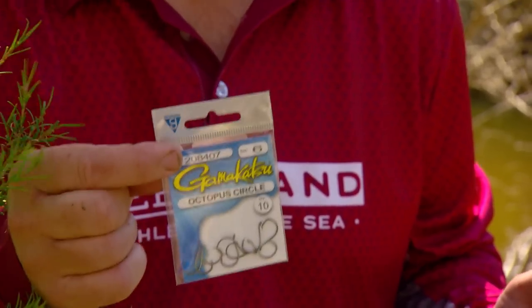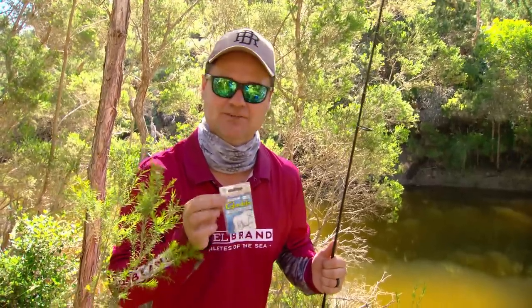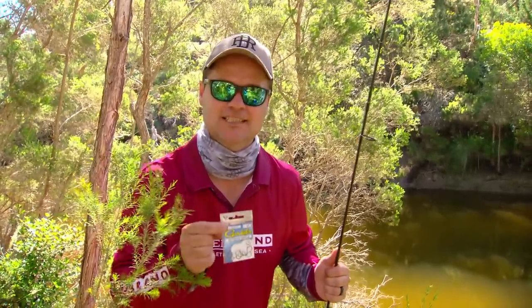Targeting these black bream today, I'm using a Gamma Katsu size 6 octopus circle hook. The reason for the circle, much greater chance of hooking the fish in the lip or the corner of the jaw, which gives them the best chance of survival if I choose to let them go.